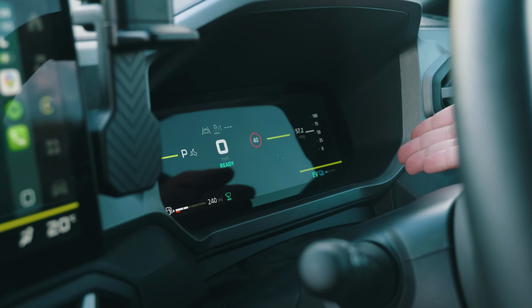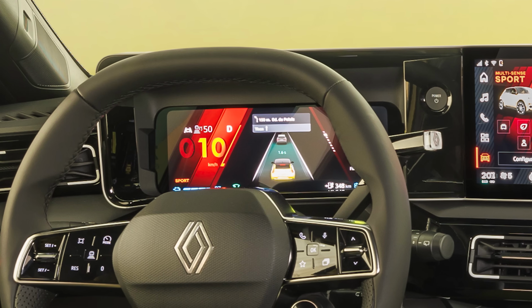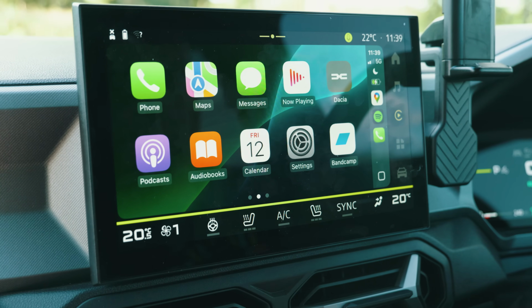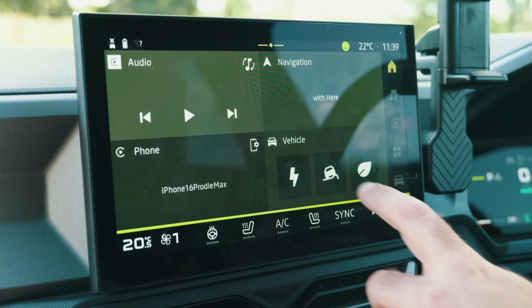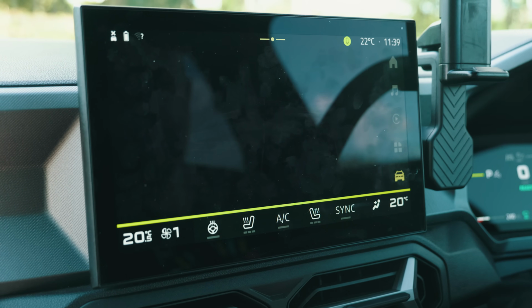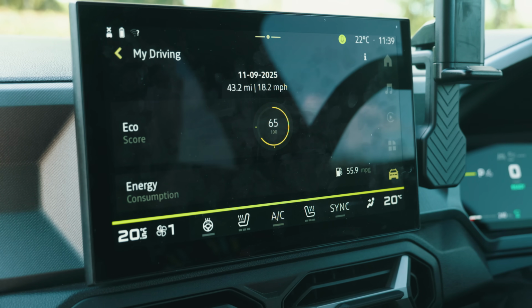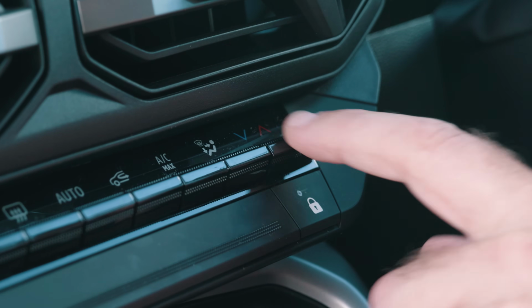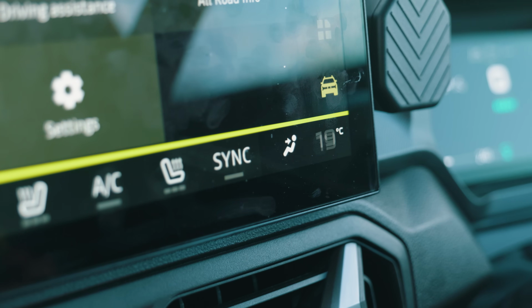But you've got a big 10-inch digital dashboard ripped from the new Renault 5. In entry-level models, that's a bit smaller, and you get the same infotainment system as in the new Renault 5, which is brilliant. It's actually really nice to use, and most importantly, getting wireless CarPlay or Android Auto working is a cinch, and the screen's really responsive. You've got physical controls for changing the temperature, another big tick from me.